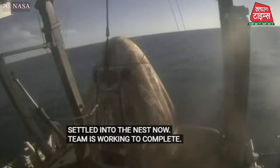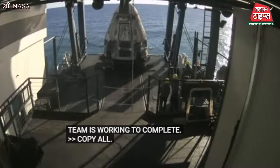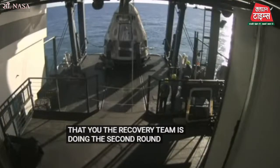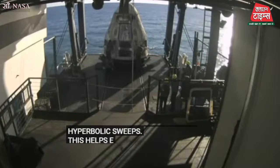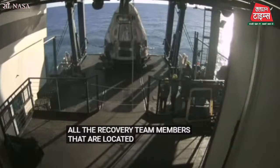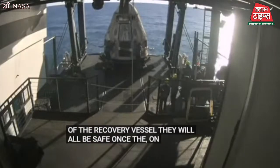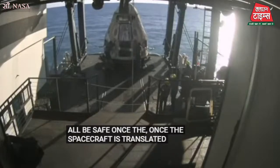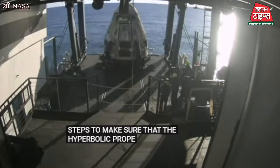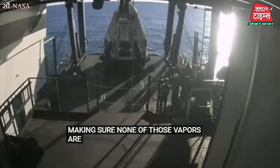Copy all. Call out there telling us that the recovery team is doing the second round of those hypergolic sweeps. This helps ensure that all the recovery team members located basically right where this camera is, towards the forward end of the recovery vessel, will all be safe once the spacecraft is translated forward. So we're doing some additional steps to make sure that none of the hypergolic propellant vapors, used for maneuvering the Dragon capsule while on orbit, are still present on the exterior of the capsule.